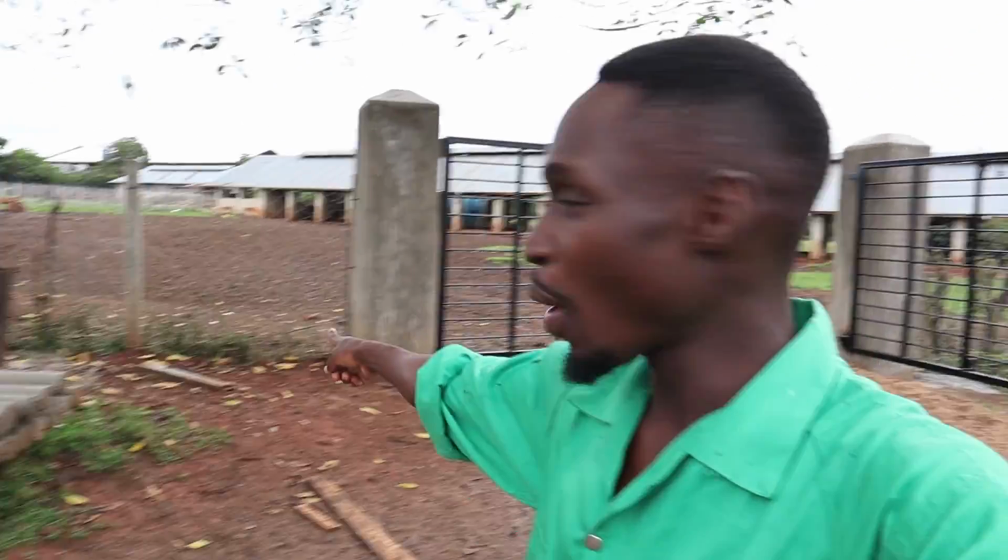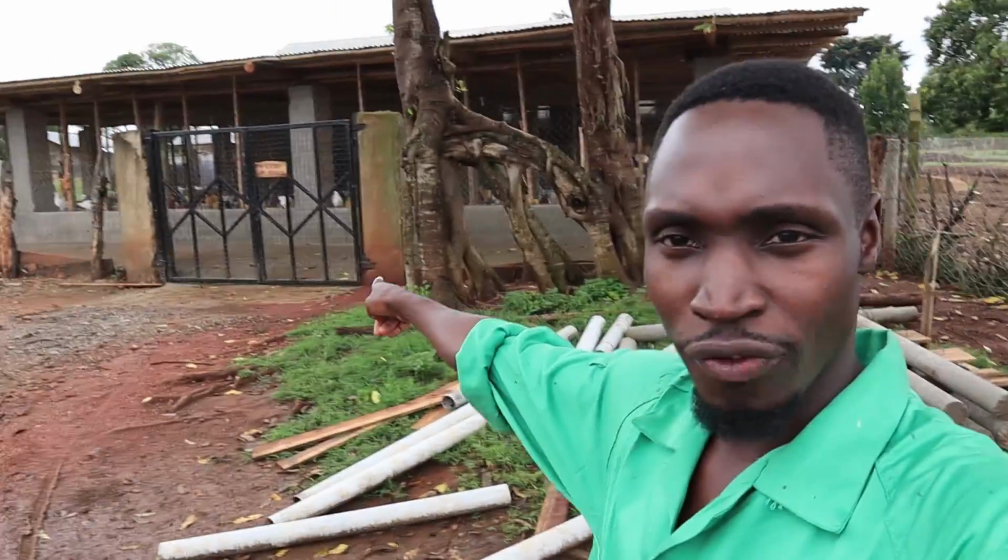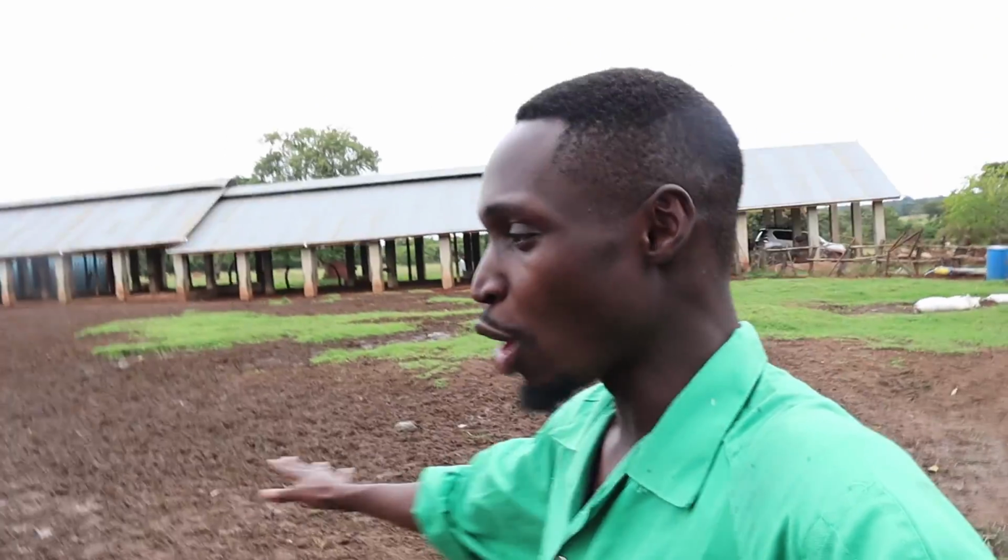Right here, we have our corral. All these are just entrances. Like you can see, this is the chicken house over here. And then when you just turn to the side, we have the corral where we keep our cattle. So the corral is currently quite empty because the cattle are out. The cattle are out grazing.